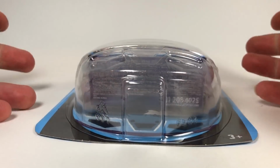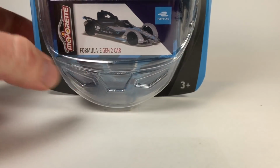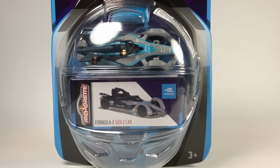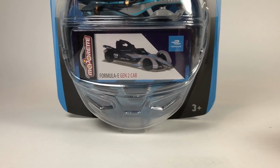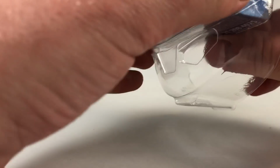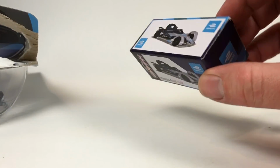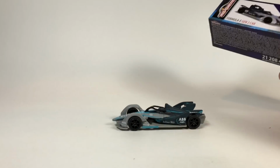All right, so let's begin with this weird Majorette situation that we got here. So the blister is like a racing helmet, which is kind of a cool idea, but quite a bit of packaging for this little car. And these are like $5 too, and I don't think there's really much premium about them, so maybe not worth it, but it piqued my curiosity just to check it out. It does come with a little collector box, which I'm always a fan of. There's our helmet mold here. And then, of course, the vehicle itself.